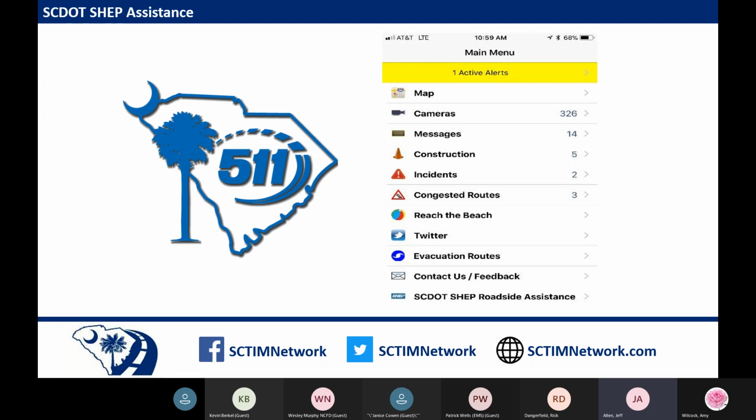511 app, you're all aware of that. If anybody you know hasn't got it and they're out there on the roads, they certainly need to get it. It's a free download. It's a quick download. SCDOT does a great job keeping this app up to date and keeping the information on it current. And there's not 328. There's actually more like a little over 500 active cameras on that app, lots of message board signs, construction incidents, congestion routes, and of course, my wife, both my daughters, I made sure they have this app so they've got that bottom line on there.